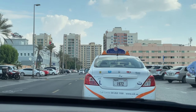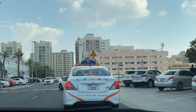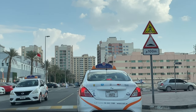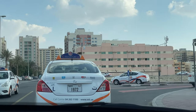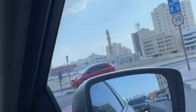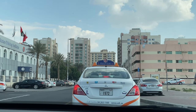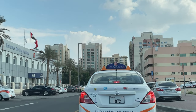There is a hump also. If you take the right, you can see the road limit is marked 30. I'm taking straight. There is another pedestrian coming from the other side, I mean from the roundabout which we came from, right?